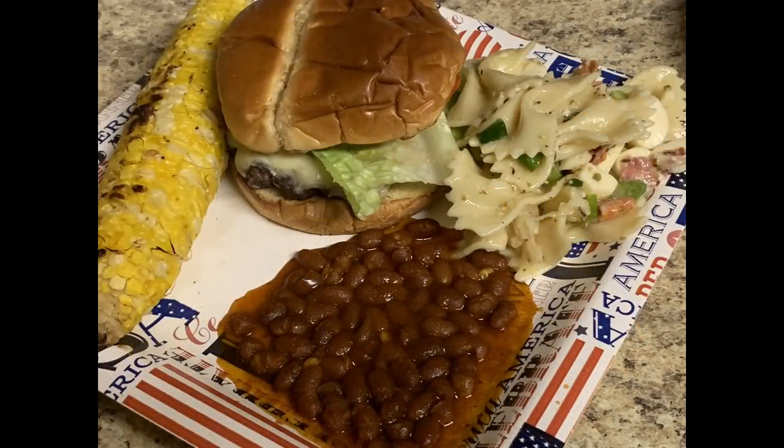Here's our little Labor Day barbecue, and this was super simple, but again, we got a grill, so to be able to grill out some burgers right out on your back patio just kind of made everything a game changer for me.